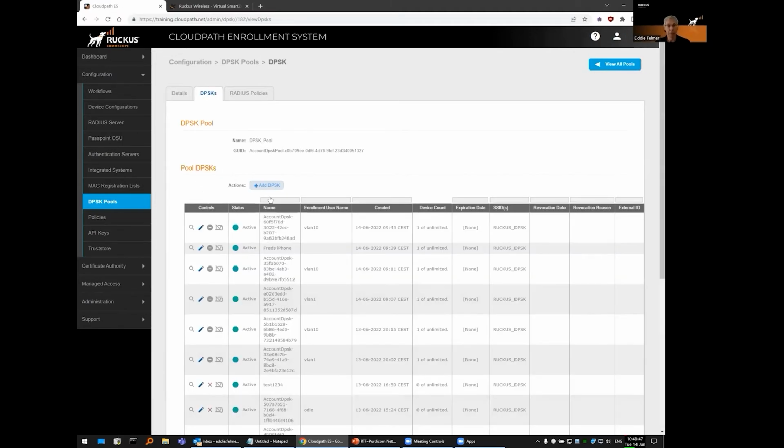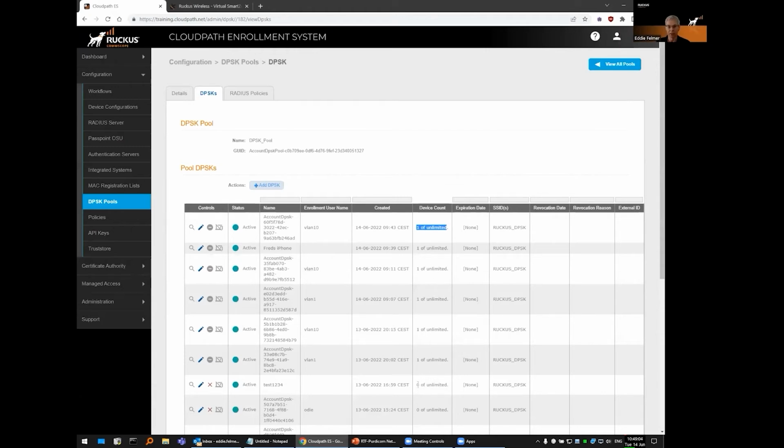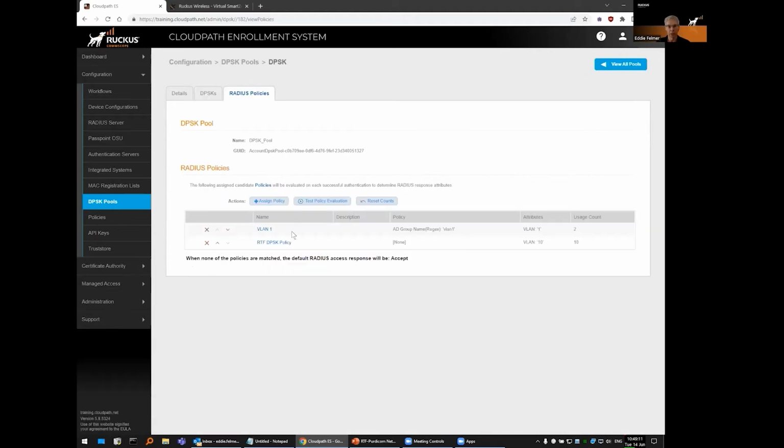Within here, you can also see the DPSKs that have been issued within that pool, and then I can click on these to get more details about them. You can also see, for example, the usage count as well. So you see here that there's one device using it and it's unlimited. I think all the ones that have been created are unlimited. So you can see how many devices are actually using that DPSK, if you've got a limit on it. And then these are just the RADIUS policies where I can make the assignments to the policies and test them as well. So I can evaluate that the policies work before I actually deploy this workflow.